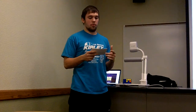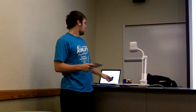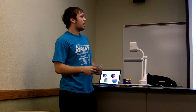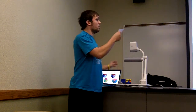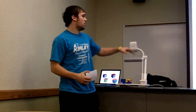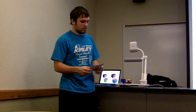Which brings me to my third point, that Rubik's Cubes have evolved over the years. There's different styles of cube nowadays. There's, well, that's the finished product. There's 4x4s, 5x5s, 6x6, and 7x7. And this is a 3x3. Obviously, the more cubes that you have, the more difficult it is because you have to be able to solve more cubes on each side without messing up the previous ones. So it takes more algorithms to solve.